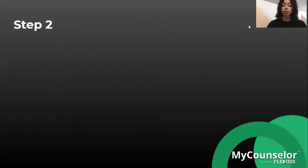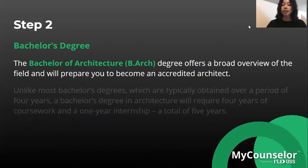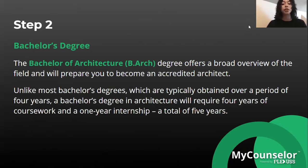Let's move on to step 2, which is the bachelor's degree. You will have to get a bachelor's degree in architecture. This degree offers a broad overview of the field and will prepare you to become an accredited architect. Unlike most bachelor's degrees, which are typically obtained over a period of 4 years, a bachelor's degree in architecture will require 4 years of coursework and a 1-year internship for a total of 5 years.